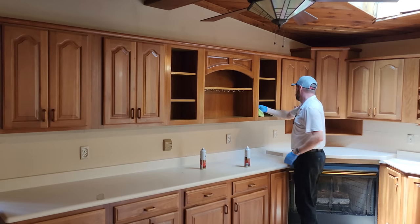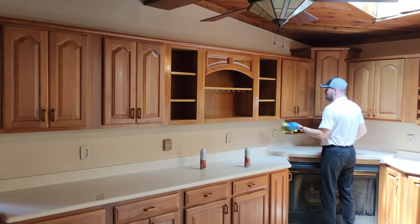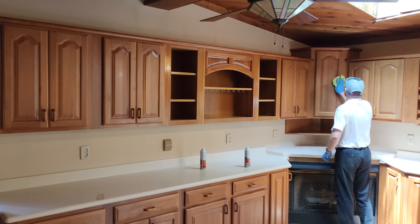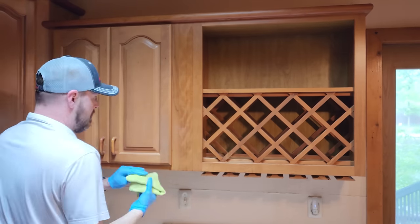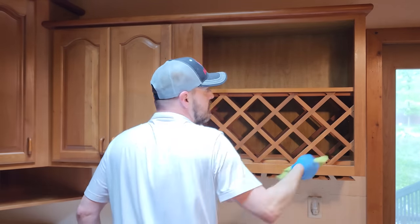The only things I don't use liquid gold on is rough wood or untreated wood, because it'll just absorb into porous wood that's not been treated or coated in something. But you can see how awesome this looks on these counters. Or I always say counters, it's cabinets. It's cabinets, idiot.